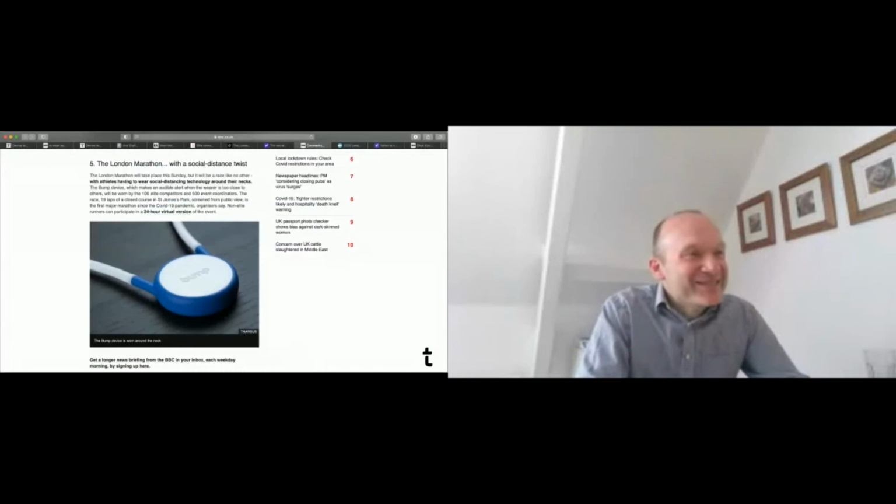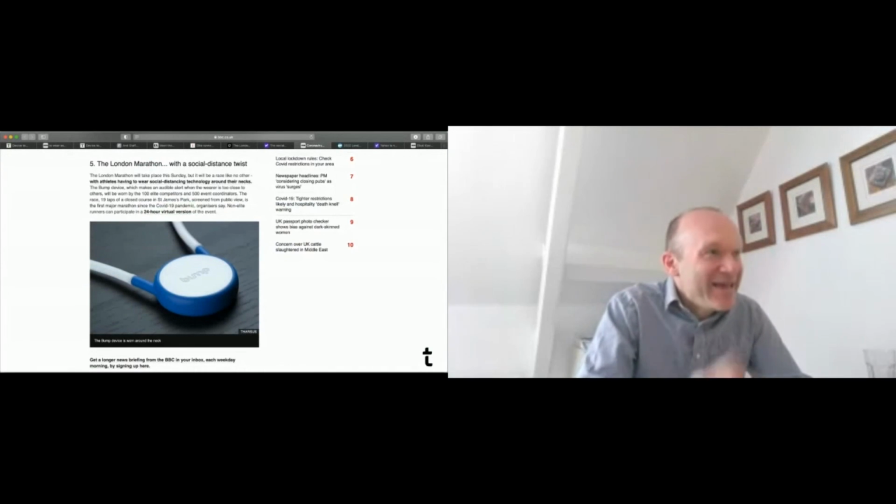This is a photo of, I don't know if you recognize him behind the face mask, Eliud Kipchoge, who's the fastest marathon runner in the world, wearing one of the bumps at the team hotel. Out of that, we were fortunate that there was a bunch of good publicity. So the BBC website, the Forbes website, the Times with the photo that you've just seen, and we even made the BBC's evening coronavirus update at number 5 with a picture of bump.